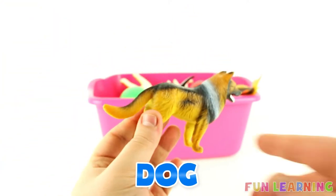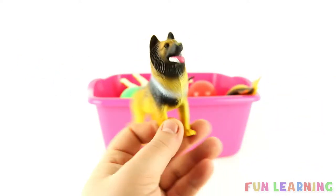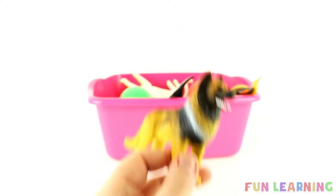D is for dog. Do you have a dog as a pet? We keep dogs as pets in our homes. A dog. The letter D. Woof woof, woof woof. D is for dog.